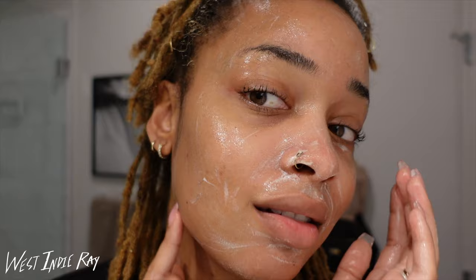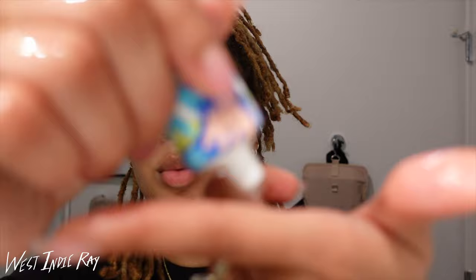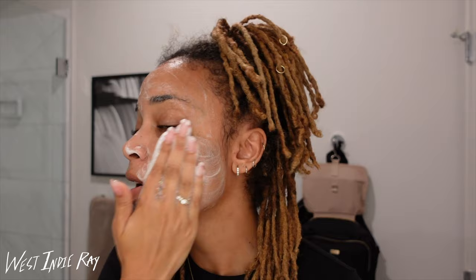All right, I'm gonna rinse this off and then I'm gonna do another wash because y'all know I double cleanse my skin every single time that I cleanse. All right, this is how my skin is looking right now, and then we're going in for round two. It's lathering up really nicely, but it's also not giving me that stripped feeling that you get sometimes when things lather a little bit too much. I gave my skin a second to dry down and it doesn't feel tight at all, so that's a great sign.